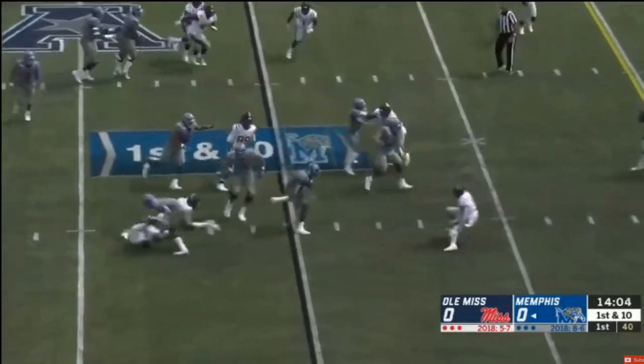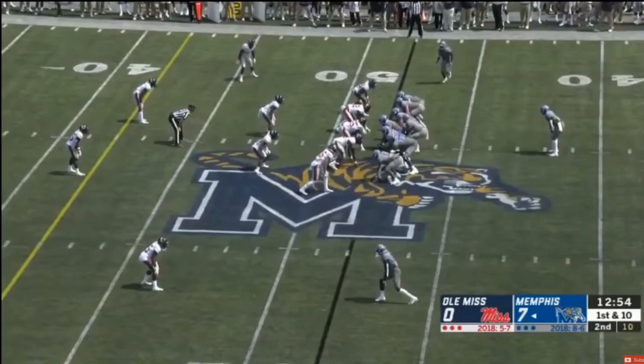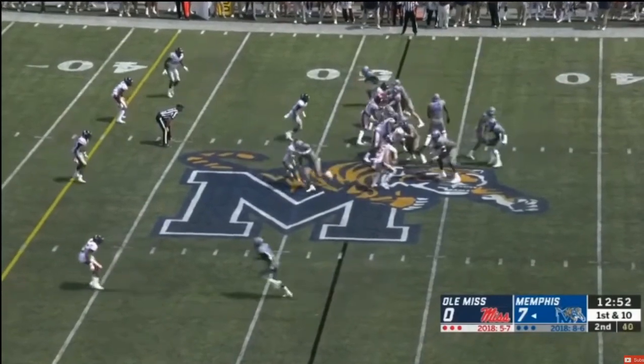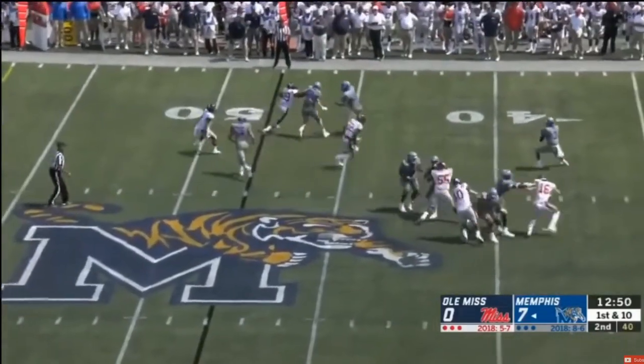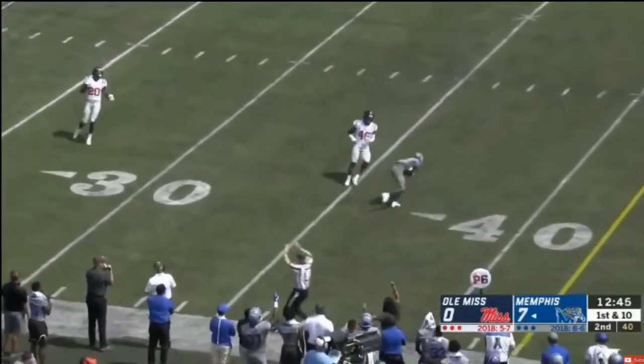Since there are 4 of us in the film room, we thought there was no more apt name for this segment than the 4 Verticals. This first video is going to take you through several key plays in Memphis' win over Ole Miss in the first game of the 2019 season.